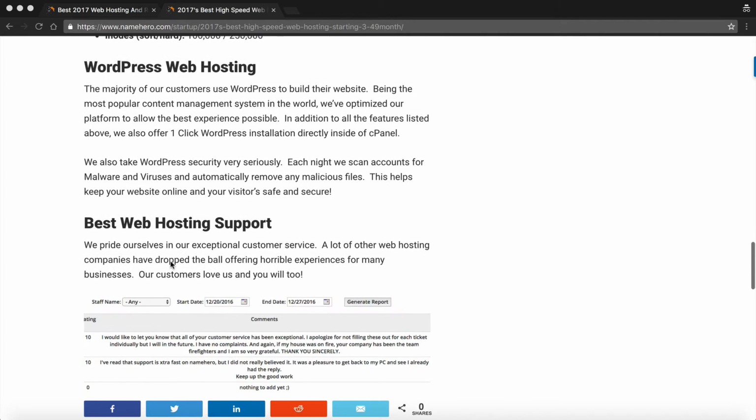Finally, we developed our platform for WordPress. We know a lot of our customers use WordPress, and we make it secure by doing nightly malware scans and removal. So if it so happens that your WordPress gets hacked or someone gets in that should not get in, we scan every night to check it and make sure. And if they do happen to get in, we're going to delete that malware for you automatically. There's no extra cost or anything additional to that.